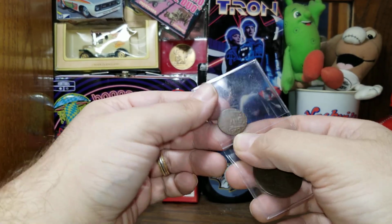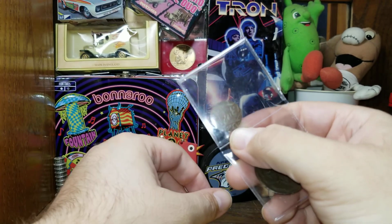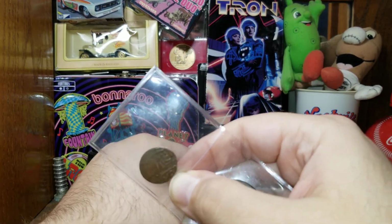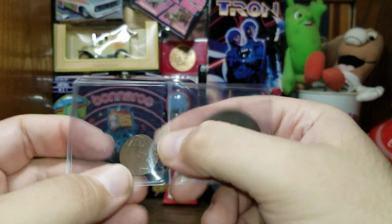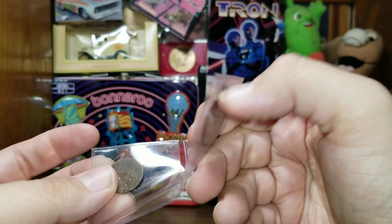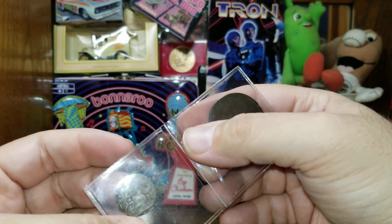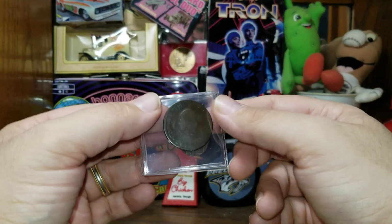Next up, we're going to have one more coin that I cannot identify. A lot of these Arabic coins, if you don't know the Arabic words, it's going to be so difficult to determine a coin like that one. So I gave it a shot, but I couldn't figure out anything on it.